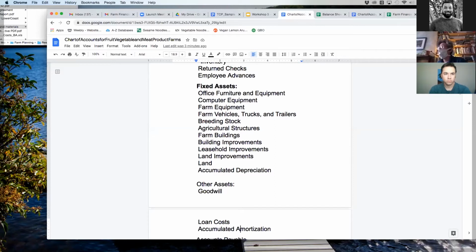We'll talk a little bit more about expenses later, in fact we're going to talk a lot about expenses. But does that make sense? Are there any questions so far?